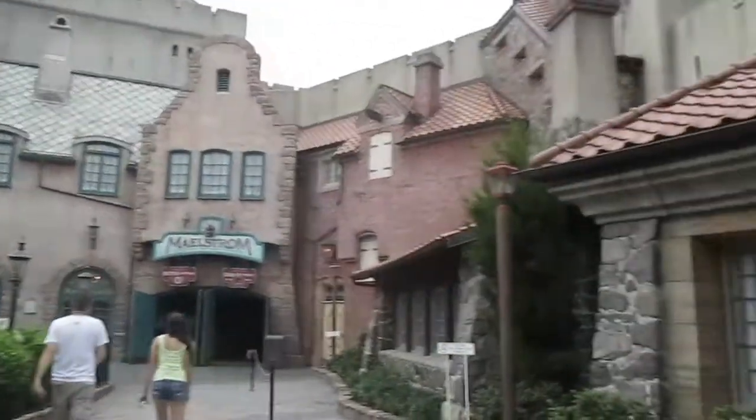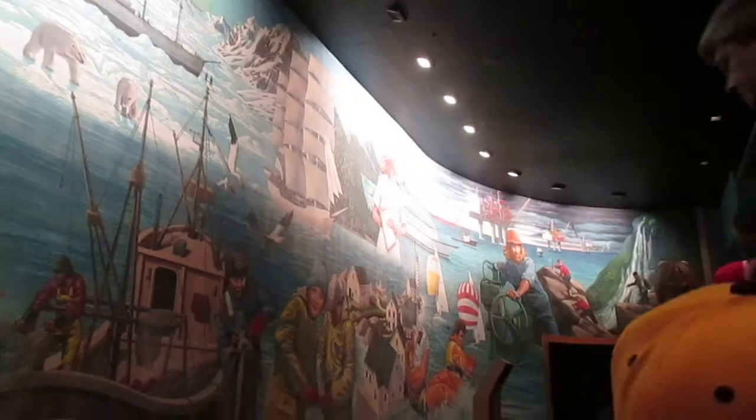Just a lovely evening in Norway. So we ride the Maelstrom. Hopefully not for the last time. Quite possibly. Sad face. Have to enjoy this lovely meal.